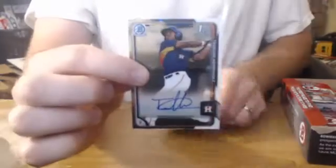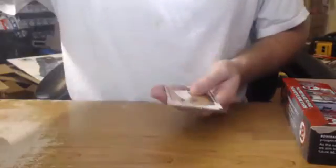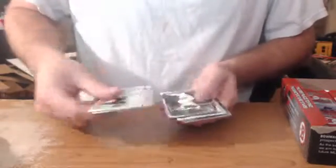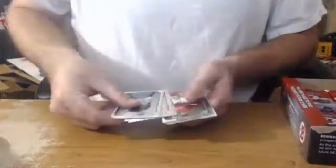Alex Reyes, top 100 for the Cardinals. And we're going to have a Teoscar Hernandez base auto, Houston Astros. Fortunately, his name is not Carlos Correa. We're going to have a Silver Ice, Michael Pineda for the Yankees. Kevin Ziomek, mini for the Tigers.